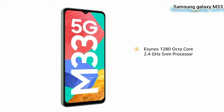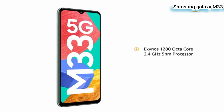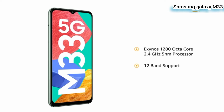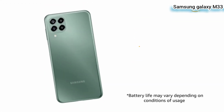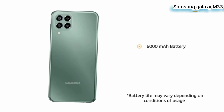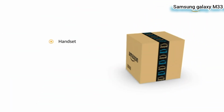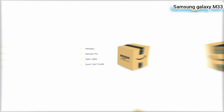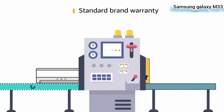An Exynos 1280 octa-core 2.4 GHz 5nm processor with the 12-band support for a true 5G experience. The smartphone is powered with 6000 mAh battery. The box includes the handset, ejection pin, data cable and quick start guide. This product comes with standard brand warranty.